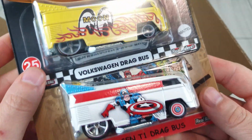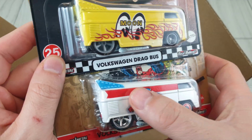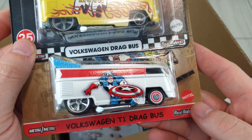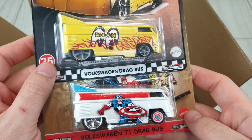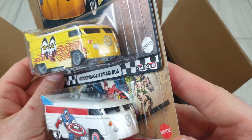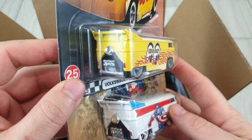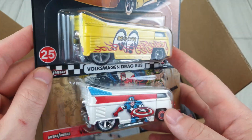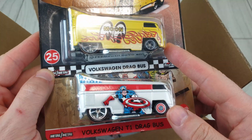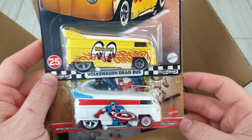And as much as I'm aware of, usually they named the T1 the bus that had all the windows on the side. As you can see, one is the drag bus and one is the T1 drag bus. Again, the T1 should have all the windows until the back. Maybe I was mistaken, I'm not sure. Maybe some of you can let me know in the comment section below. But that's how I usually thought, and I always thought it's the case of the T1. Maybe it's just a name difference, and it doesn't make any difference on the casting itself.